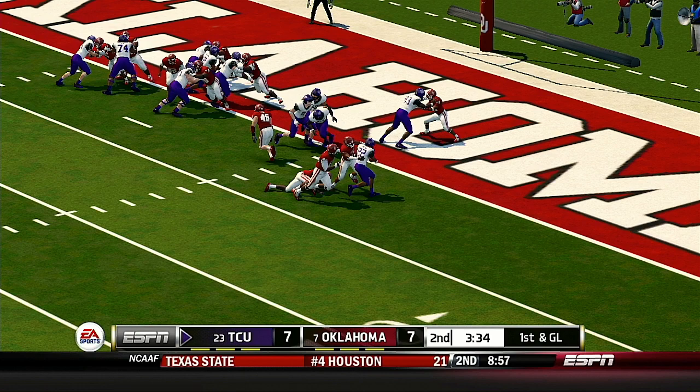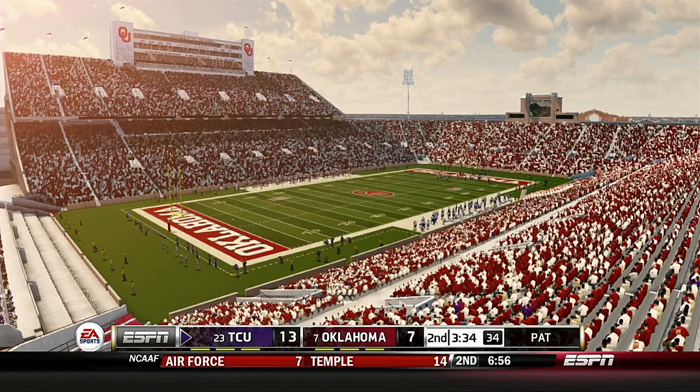Yep, he punched that in from a short distance. He had great blocking up front on that play. Big touchdown, and they really had to grind their way to the goal line there. He splits the uprights with the extra point.